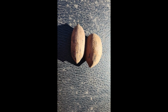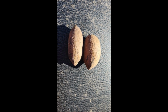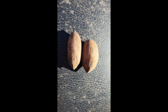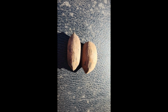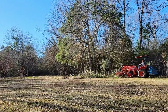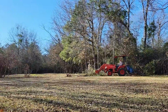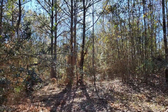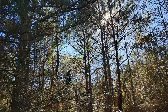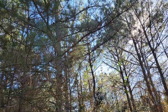We're super excited. We're clearing out some, and look what we found. Rats had stored these pecans. Two different types, looks like. These are older, but it proves with all the trees around here, somewhere there's something producing. These are some really big old pine trees.